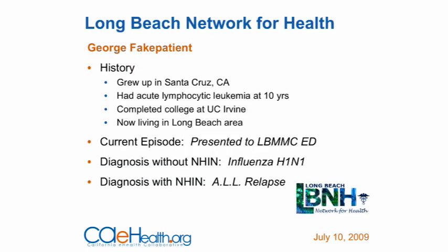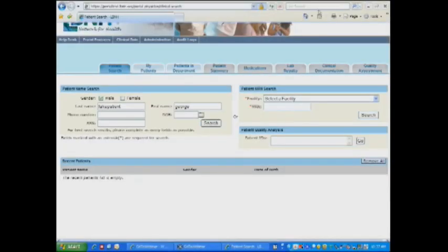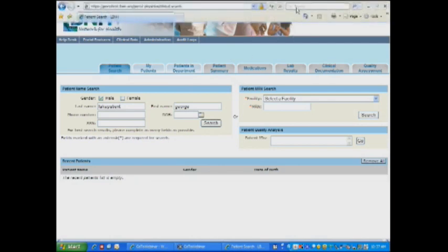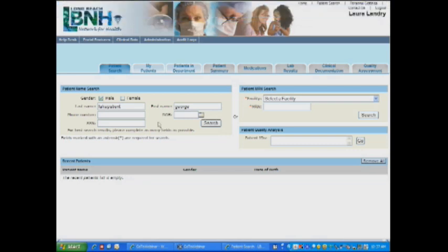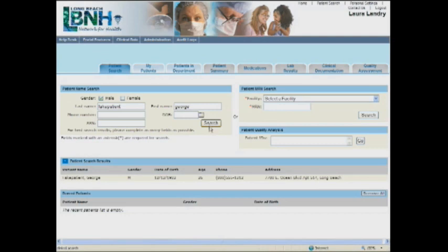We're going to show you the Long Beach Network for Health portal. So the test patient that we're going to talk about is a George Bay patient. The patient grew up in Santa Cruz. He had acute lymphocytic leukemia at the age of 10. After that, the patient moved around to several other cities where his HIEs are present. It's accessible because he lived in the right places all his life so far.